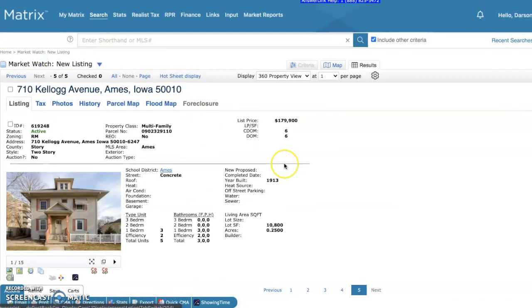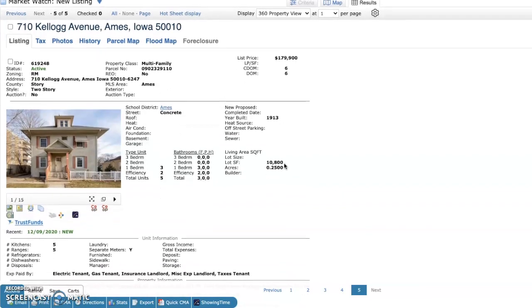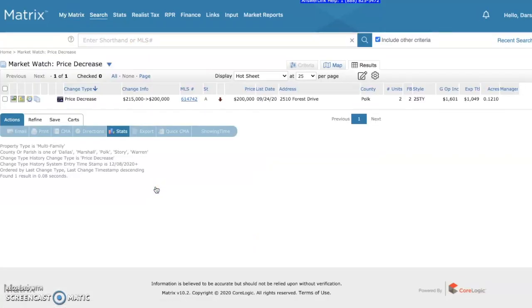There's one more that was listed, and this one was listed in Ames. It's 710 Kellogg Avenue, listed at $179,900. It is a 5-plex. We're going to go to the price decreases. There was one price decrease.